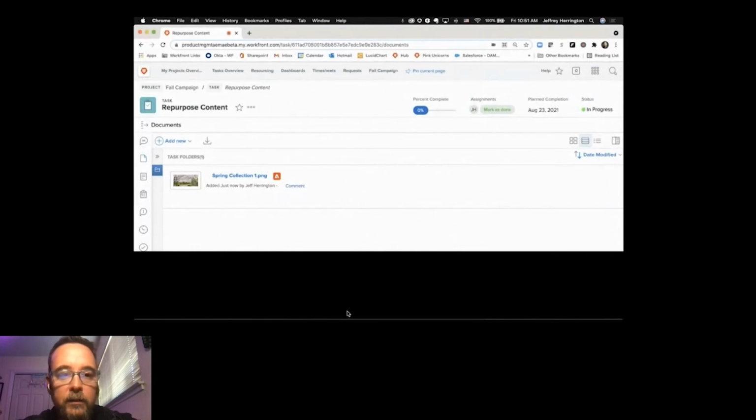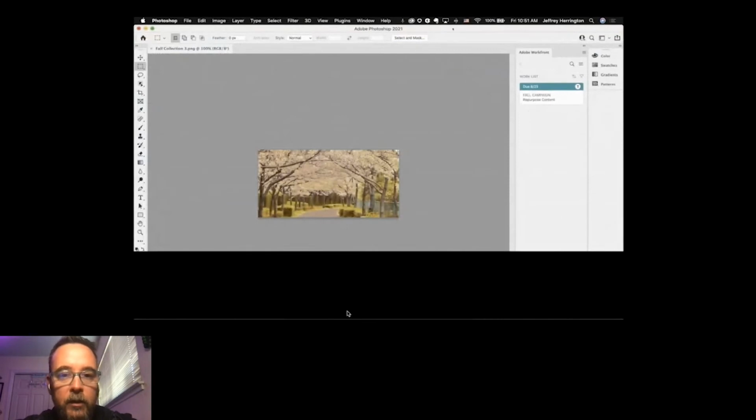In this particular example, I was able to import the asset into Workfront, and now I've created a task for the creative. So in this particular screen, we've now switched persona. I am now playing the part of the creative, and in this example, I can have the handy dandy Workfront panel open up in Photoshop, where I can see what my work list is. When I click in here, I can get some additional details as well as see the asset that needs to be updated.